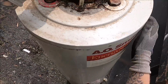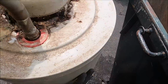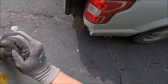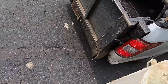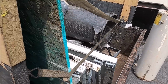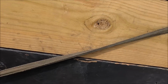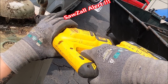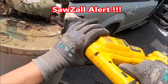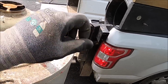This is a small water heater. There's no water in it though, that's a good thing. I'm gonna get out a pipe wrench. I gotta untie this, make a little bit of room. We're gonna load this stuff up. Try to get a little bit of metal before we go to the yard and empty the truck. Pressure washing tomorrow, guys. I've been kind of busy lately. Copper.